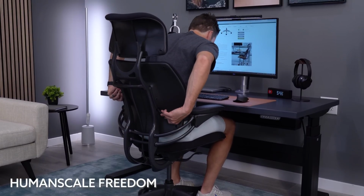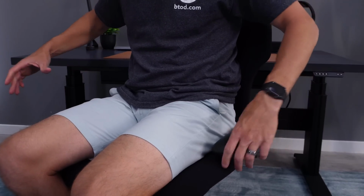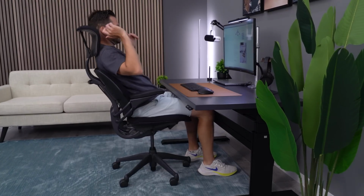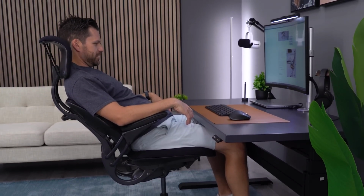The Humanscale Freedom is a chair that I've used quite extensively. I really do enjoy the lumbar support as it's quite pronounced. I don't love the T-Rex arms that move in unison, and I also don't like to be fully reclined in this chair with that headrest because it puts you in sort of a crinked position. The chair overall is just sort of meh, and I'm going to go C tier.